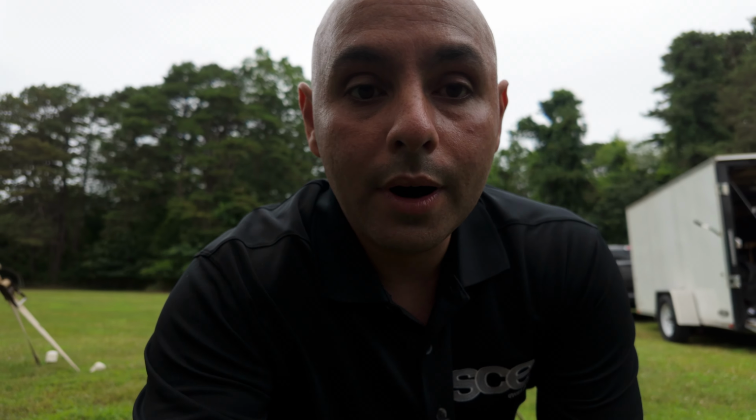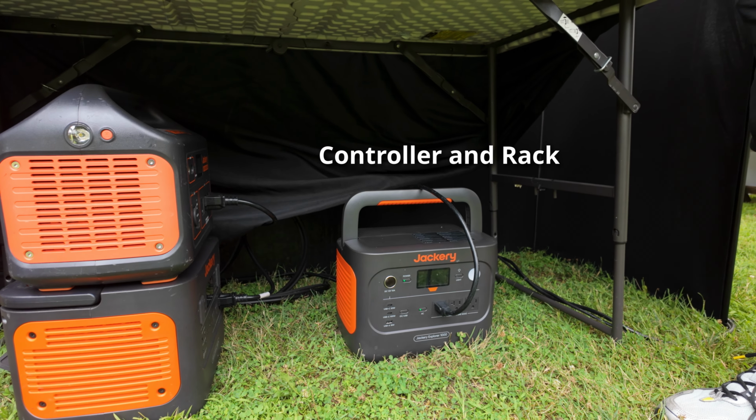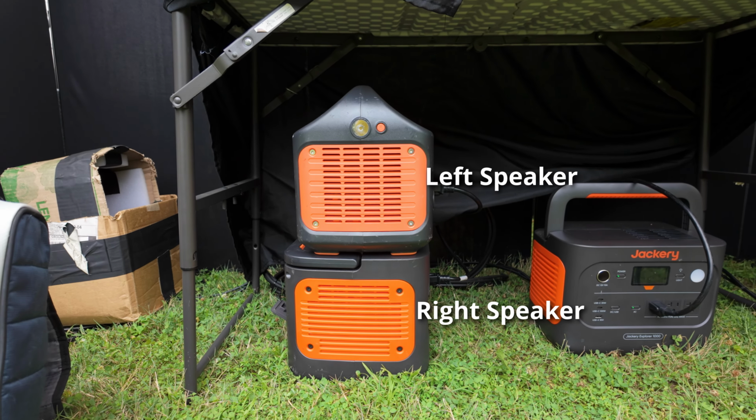What we set up was 3 Jackery 1000s. So we have our main console running into this one and our 2 speakers running to this one. Individual Jackery 1000s for everything should yield us enough power to get through the 5-hour cocktail hour and reception. I am fully confident we will be a-okay, especially since we're not going to be pumping our speakers the entire time. It's really not going to be till the last hour and a half, 2 hours anyway. So I'm pretty sure we are going to be great.